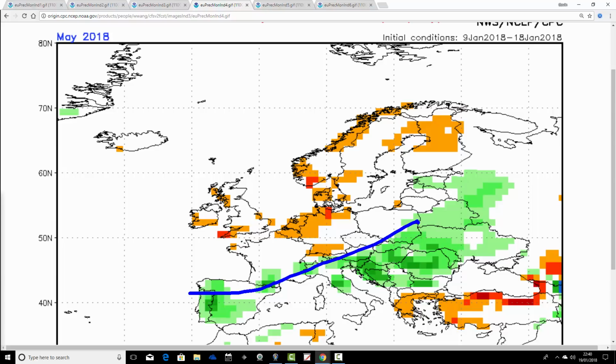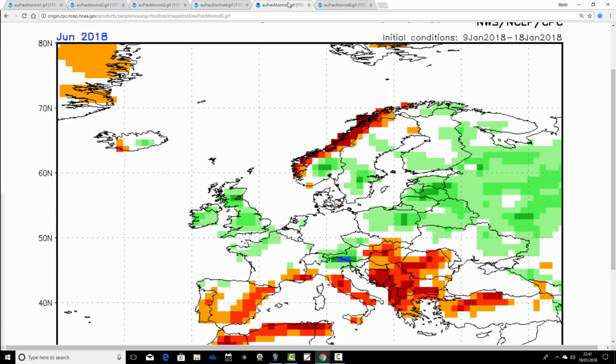It would be a very odd sort of month, but rather cool and dry is basically what CFS wants to do, with a very blocked off Atlantic and lots of easterly winds during May. Now, I thought June might be a bit problematical. We're out at month 5, so don't be concerned about this, but it's going for a wetter than average month, quite substantially so in June.